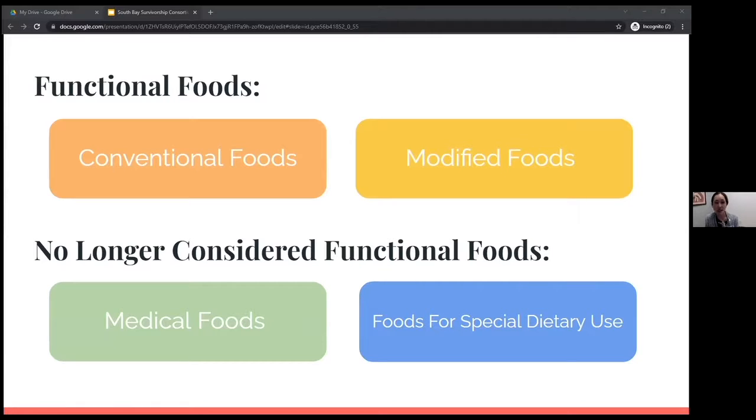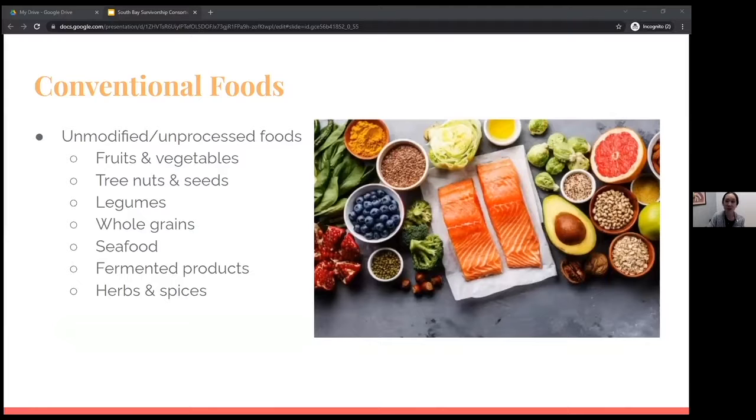I'm still going to discuss these briefly just so that you have some more insight into how different types of foods can be used as medicine in their different forms. But I wanted to make sure you know that when we refer to functional foods, we're mostly talking about conventional foods and modified foods. So we'll get into that next. I'll try to clarify. The first category of functional foods is conventional foods.